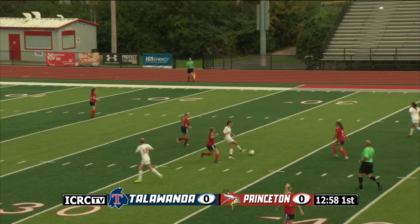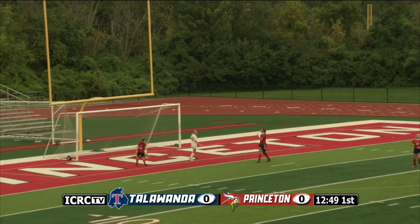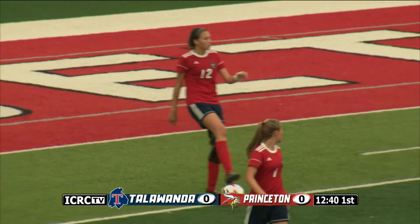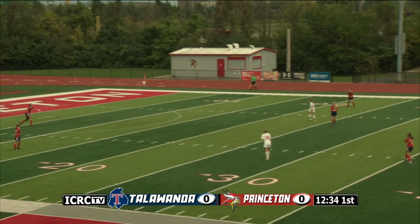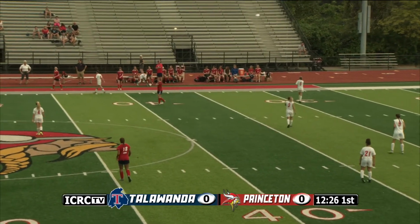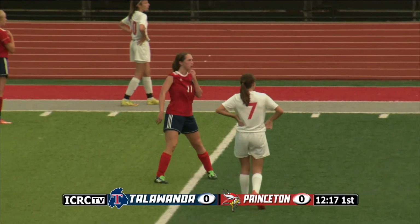Good move there by Segal again to escape two defenders on her. Back to Segal. Segal's going to send it in, and a shot right at the Talawanda goalkeeper. Segal to Petersman, and it looked good there for a minute. Fortunately, the shot right at the goalkeeper. Caitlin Smith making her first save of the night.